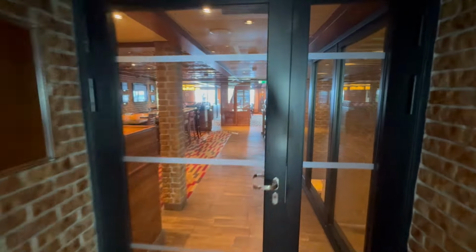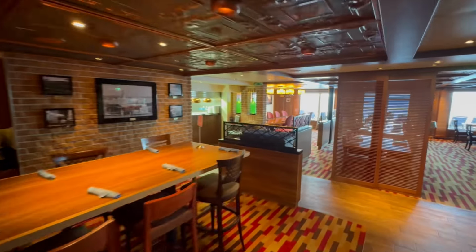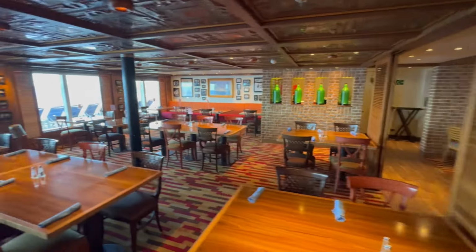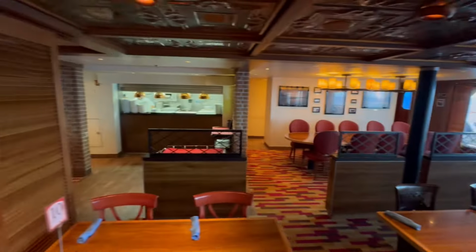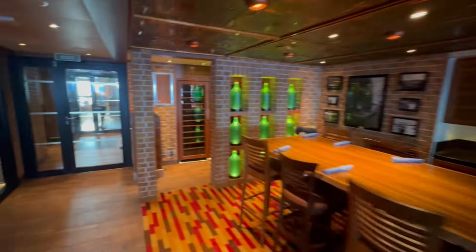Just across the hall is Cucina del Capitano. That is the Italian restaurant. Ate at both of these restaurants and really had a great meal at each one. Now, Cucina is an Italian restaurant, so I had a really good pasta dish. The bread here is to die for. A lot of great appetizers, as you might expect in the Italian restaurant.